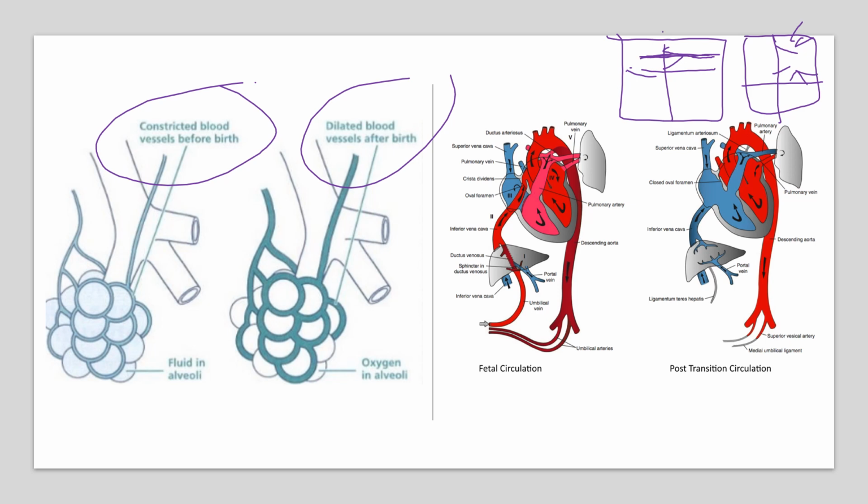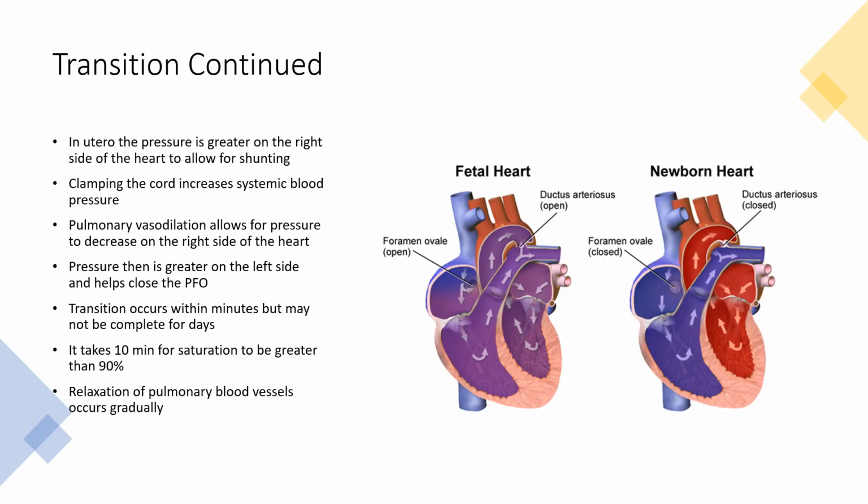Now, is it possible that it could take some time to close? Sure, but traditionally, it's a little one-way valve effect. Is it possible people can have these into adulthood? Absolutely. But traditionally, that should close with that pressure change. All right, in utero, the pressure is greater on the right side of the heart to allow for shunting, right? We want that, and that's what we see here in the picture, the fetal heart picture over here. We're seeing that shunting, and that's okay because we don't need to send it to the lungs. The placenta is doing all the oxygen delivery that we need it to do.